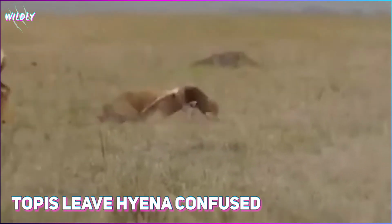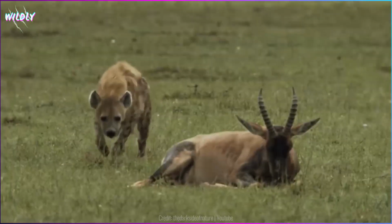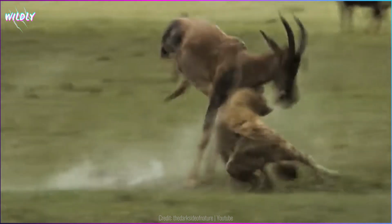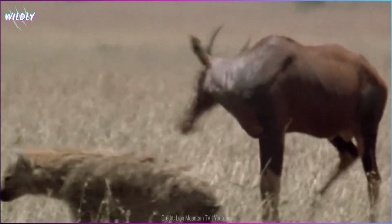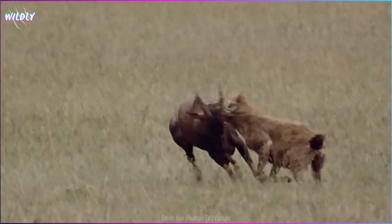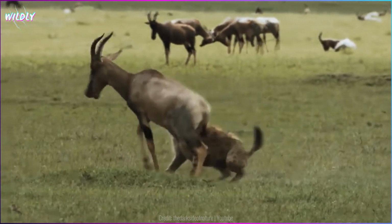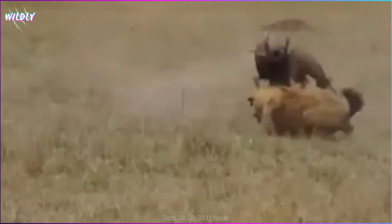Number 6. Topi leave hyena confused. While hyenas are often thought of as scavengers, they are actually traditional carnivores that often hunt animals such as topi antelopes. Now usually, topi antelopes are extremely non-aggressive, but they don't hesitate before turning on their predators, especially when they're with their entire herd. So when this hyena decides to mess with a topi, the rest of his clan comes charging in with their giant horns to teach the beast a lesson.